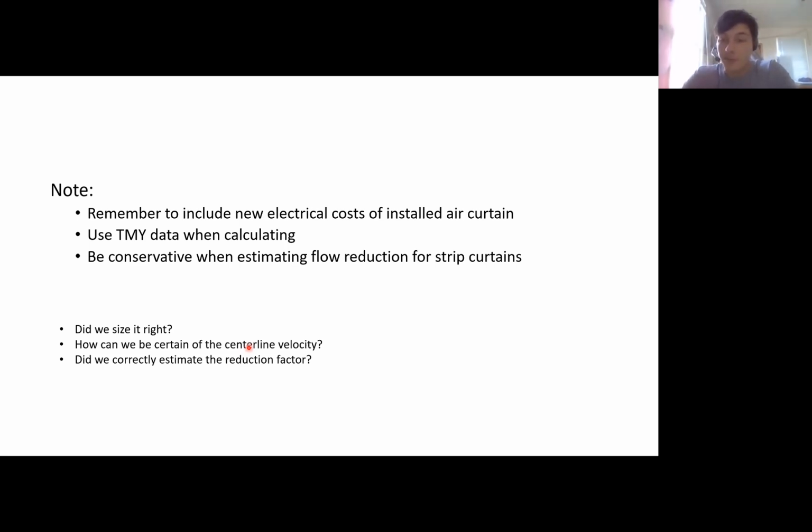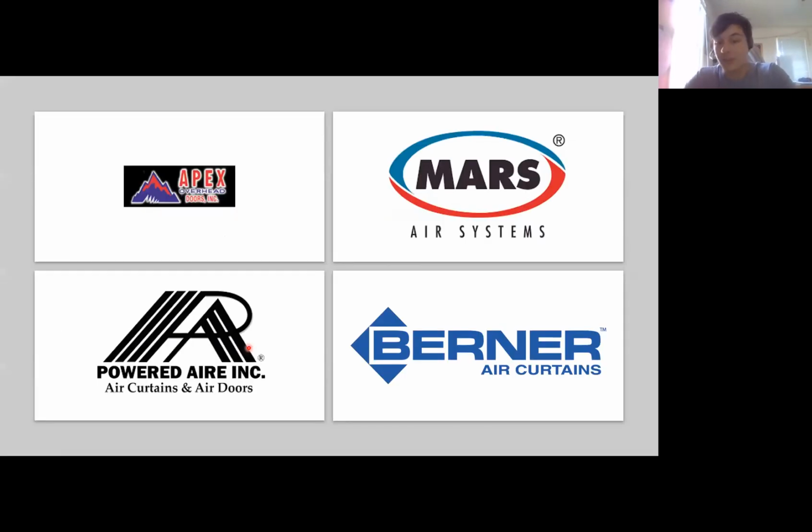So now that you guys know the methodology, I'm simply going to direct you to these manufacturers. They all have savings calculators on their websites. So you can quite simplistically find savings estimates. For some of them, you will still need TMY data to supply them, but they know exactly the statistics of their air curtains and they'll be able to provide you some good estimates.